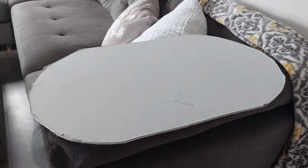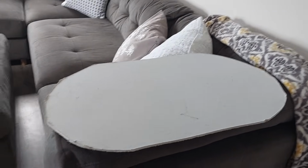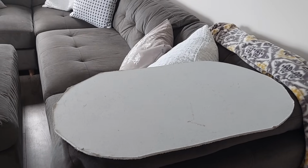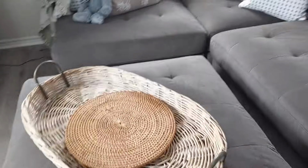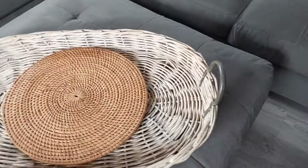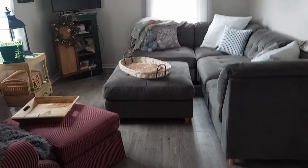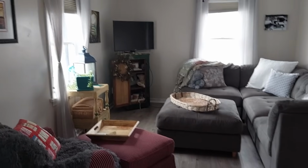But I am going to take this, and it was just a piece of pressboard that my husband just cut out. And I'm just going to cover it with some sticky paper that you could put in cupboards, that kind of thing. And then put it in there so it'll be prettier and good for putting the drinks on. So this one works for now, but yeah, I need to do that. So basically, that is our TV room.